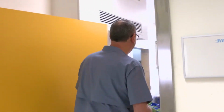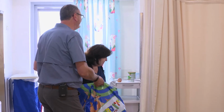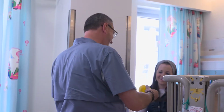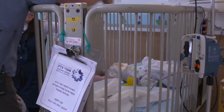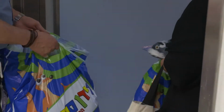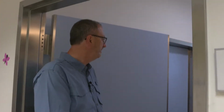This is a baby, so we want the baby duck. Baby duck. Maybe I should have gotten more baby toys. Hi. Shalom. Would you like to give the baby toy? Thank you very much. There you go. Thank you. You're welcome. You get a choice again. Okay, you can take the picture.